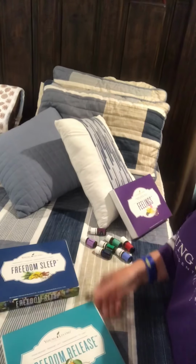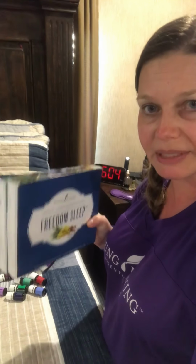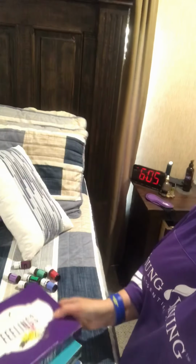Young Living came out maybe a year ago with these two. One is called Freedom Release and one is called Freedom Sleep. And Gary Young made these specifically for those veterans that were in war, specifically for those who suffered with PTSD. So these became available about a year ago, and they were very limited, and I was able to get a set. And so I have used this and used this and used this, and I swear by this. Y'all, if this ever comes back into stock, you get both of them. Okay. The Feelings Kit is always in stock, so be sure you grab that.